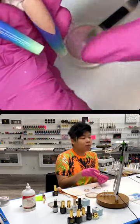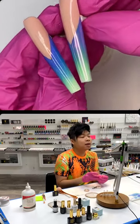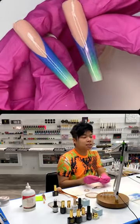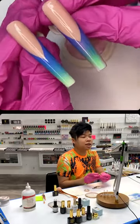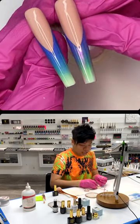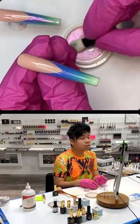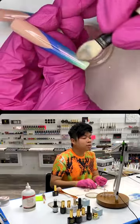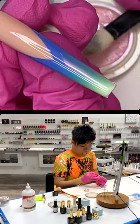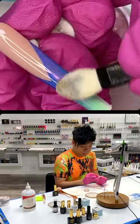See, it's different. That's why you use unicorn chrome, because unicorn chrome chromes the surface, but the color you still can see, the exact colors. It doesn't change the colors, it just adds chrome on top of it. So that's what I'm going to do with these nails. Make it like seashell.